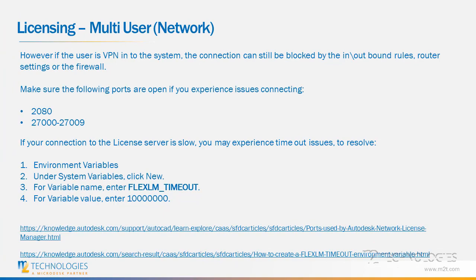When trying to obtain a network license over a VPN connection, you can run into several different issues. One is the ports. The ports may be blocked by rules, by router settings, or the firewall. So make sure both on the client and server that ports 2080 and 27,000 through 27,009 are unblocked, so you can acquire a license through the proper ports.